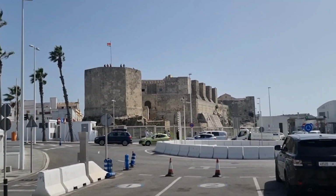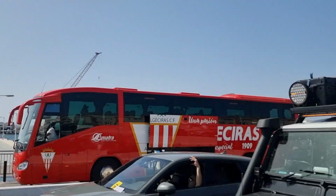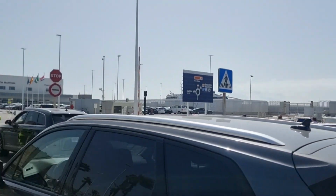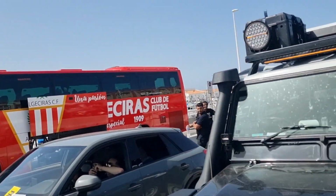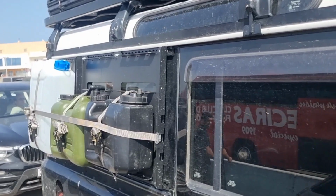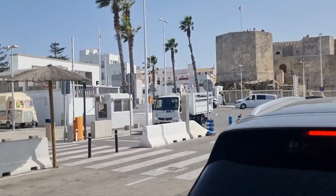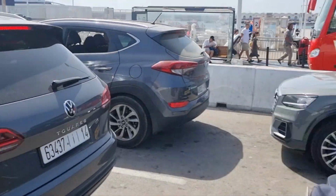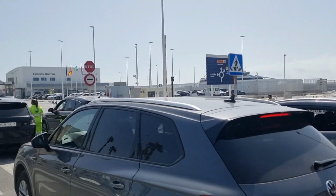We made it to Tarifa port, and now we're just waiting to board the ferry. It was an interesting drive down, a lot of bendy roads, and because of the extra water jerry can on the car, you can feel the weight on the right hand side, particularly on the roundabouts. But I drove gently, carefully, slowly, and we're here now. So just waiting to get on the ferry, and then an hour later we should be in Morocco.